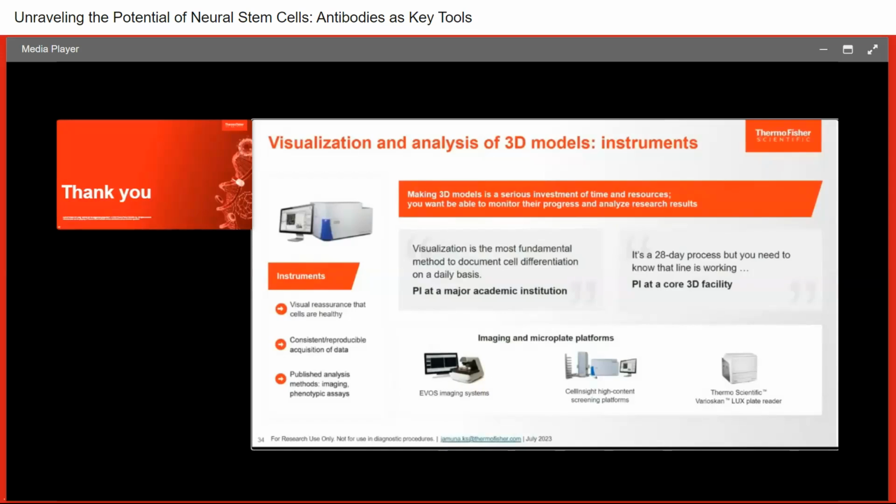Highlighted here are our EVOS microscopes and high-content screening platforms, both capable of providing beautiful, high-quality images for publication process. And if you want to quantify fluorescent signals from the entire well or various plate formats, Varioskan LUX Plate Reader is a good option for you.